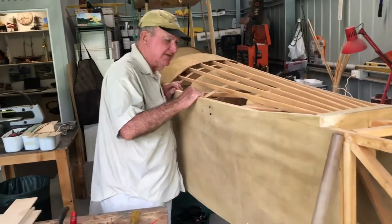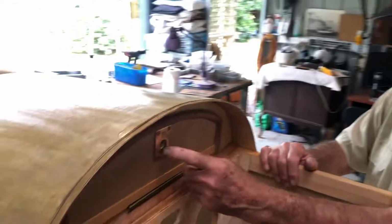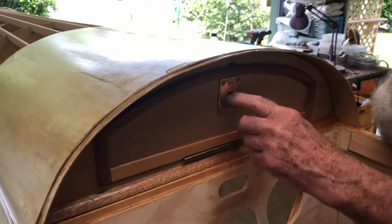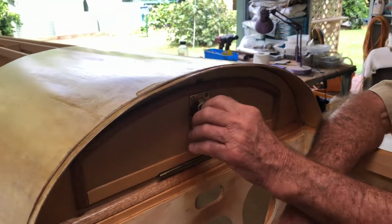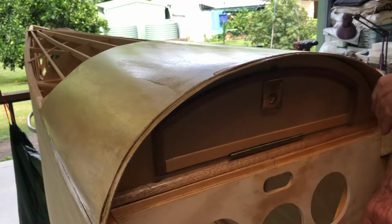The inside is very similar to the pup. I bought a packet of these, and there were 2 of these in the packet. So that was another good reason to build this airplane. All these leftover bits, you've got to do something with them, don't you?